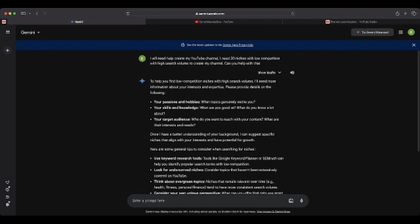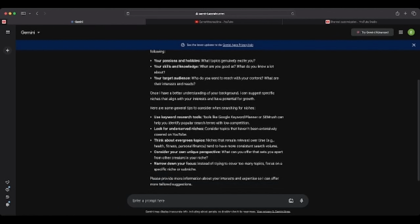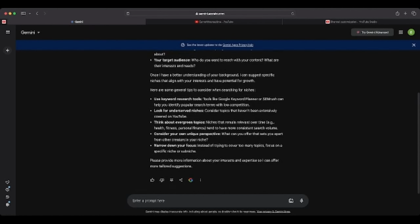And Gemini even give you some tools that you can use to find idea, like Google, SEMrush, look at other niche, look for on the underserved niches. Think about evergreen, consider your own unique perspective, narrow down your focus. So now you start getting idea on where to start.